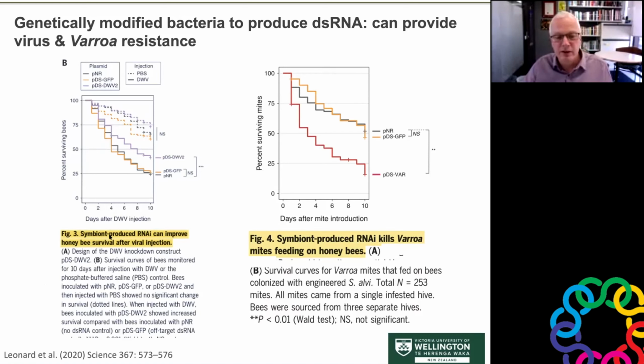What they are finding here is that symbiont-produced RNAi, so gene silencing, can improve honeybee survival after viral injection, right? There's not enough time to go through these in great detail, but they're injecting bees with deformed wing virus and looking at the survival of the bees. And certainly they can significantly enhance bee survival after injection with virus loads as a consequence of these gut bacteria. And the same with their work on Varroa: the double-stranded RNA produced by these bacteria effectively seems to kill some Varroa mites feeding on the honeybees. So lots of work to do here still. We're not at a silver bullet yet, but I do think there is opportunity here that this could be an effective solution for Varroa control in honeybee populations.